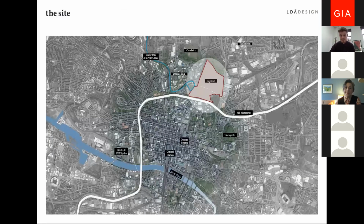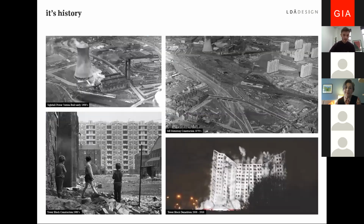So, yeah, the site itself, a 10-minute walk. Most of you will be familiar with the points here on the plan. Really a key spot on the northern periphery of the city centre, and very easily accessible if the appropriate moves were made.